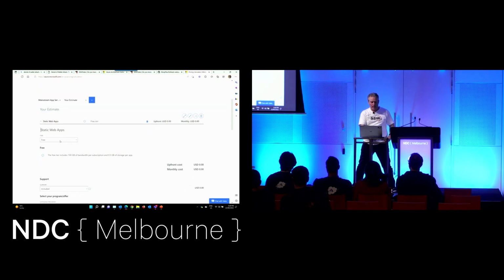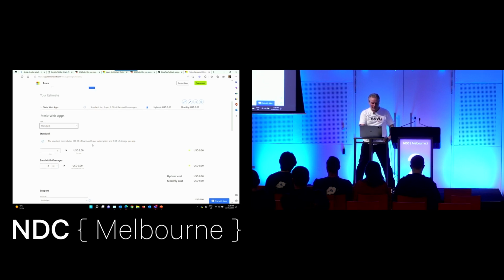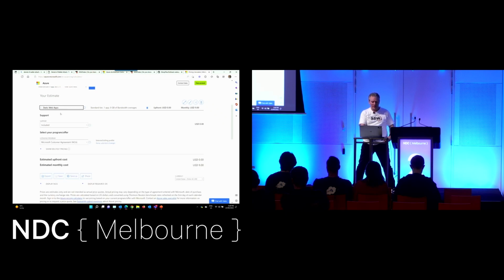Static web apps. We could go on free. It's cheap, but you need auth, and you need durable functions for most solutions. So you're going to go with standard, and it goes to $9. $9. All right. That would get you a couple of coffees in Sydney. Okay. All right. So that's pretty good. Is that all I've got to do? Oh, that's all I've got to do. Great. All right.